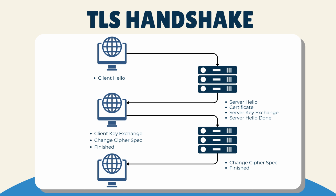A typical TLS handshake goes like this. Client hello: the client sends the TLS version and encryption methods it supports. Server hello: the server replies with the highest version and method they both support. Server certificate: the server sends its digital certificate, and the client verifies it. Key exchange: they securely exchange info to create a shared session key. Finished: both sides confirm the handshake is complete and the secure channel is ready.